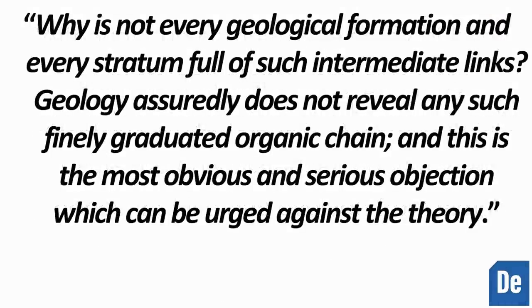Why is not every geological formation and every stratum full of such intermediate links? Geology assuredly does not reveal any such finely graduated organic chain, and this is the most obvious and serious objection which can be urged against the theory.